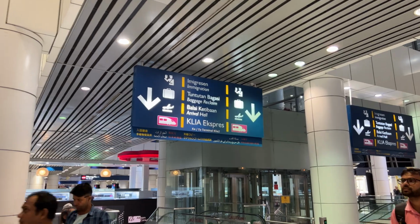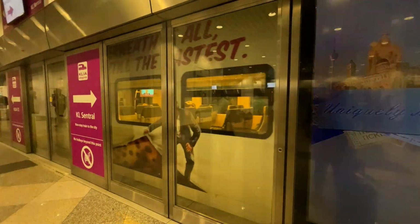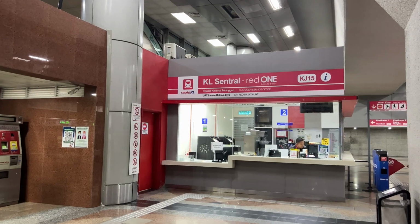There are signs all over the airport, just follow the signs and they will lead you straight to the ticket counter, where you can buy your tickets and get into the train. The train drops you off at KL Central. This is the transit hub at Kuala Lumpur. It's actually the largest transit hub in Malaysia. From here there are trains leaving to other cities, there is a metro station, there is a bus stop, and you can even get cabs to go to your accommodation.